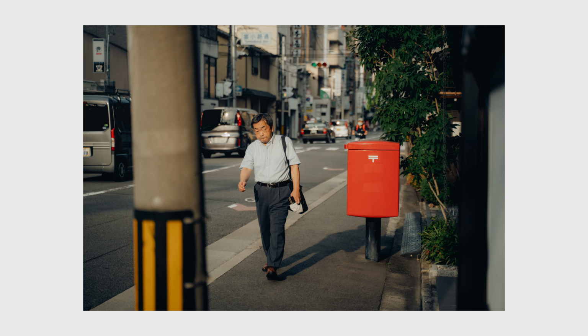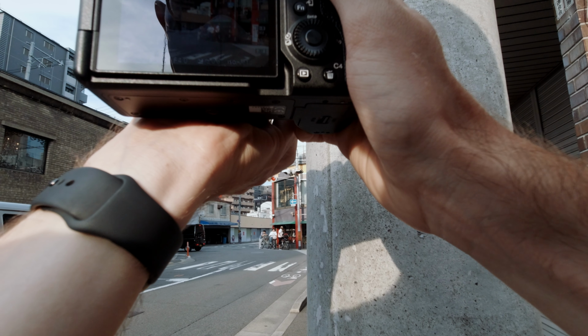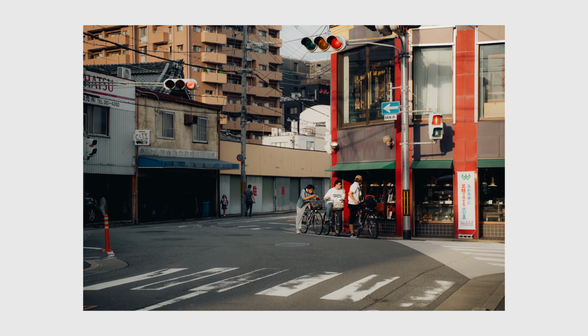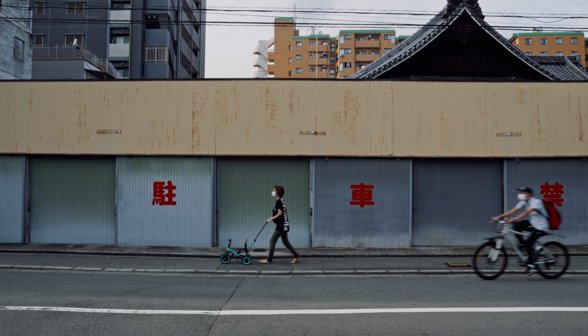But I felt really privileged to be there because there were a few foreigners, but looking at them, they were pretty much living there, I think. So I could really go to some really popular places and grab good shots with only a few people. So in that aspect, it was really good.